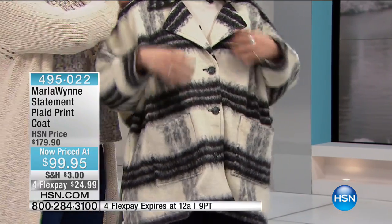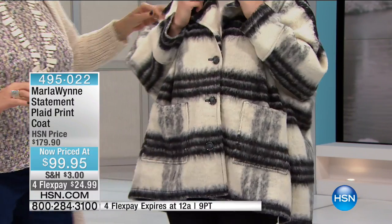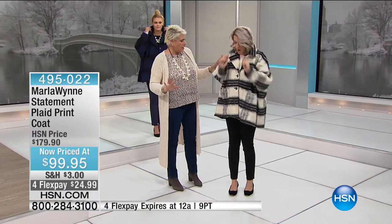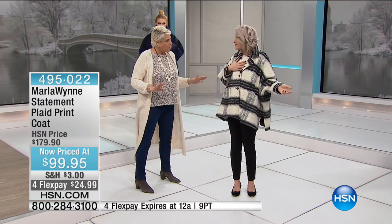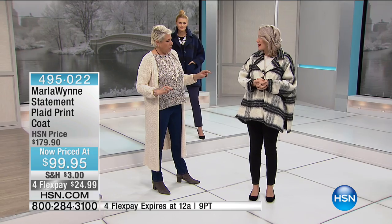So what are you wearing today, Cookie? I believe I'm wearing a small. Yeah, you're small. Now, would you go up a size, or do you feel perfect in this? I love this one. But same thing, I own the extra small, but I can also wear the small. So it really depends on how you want it to flow.